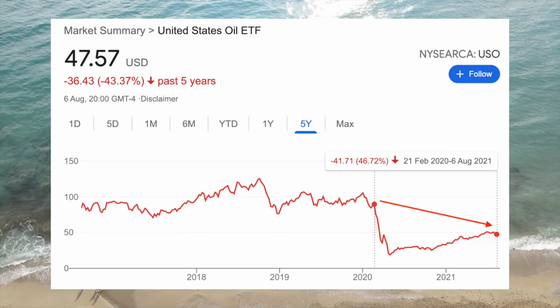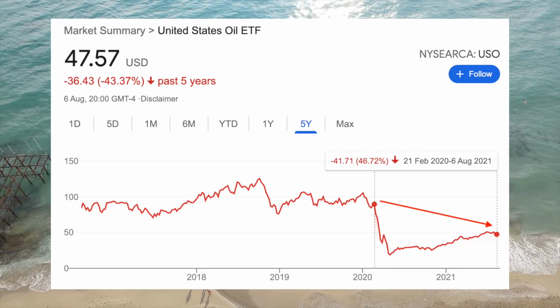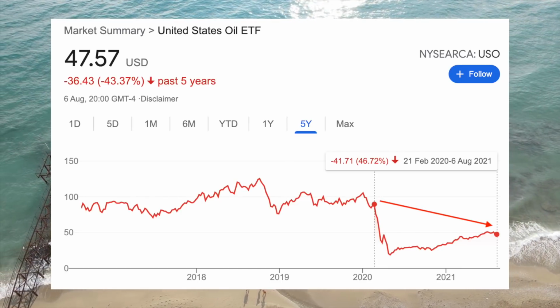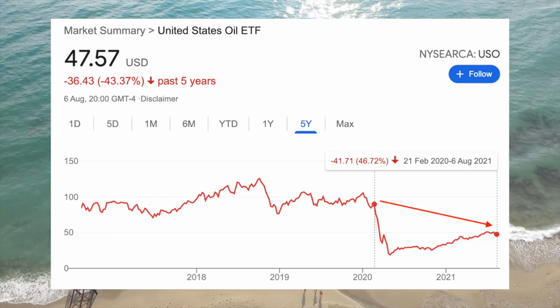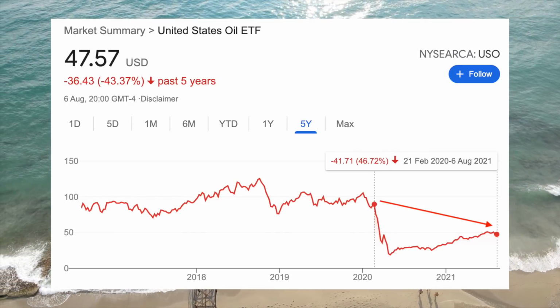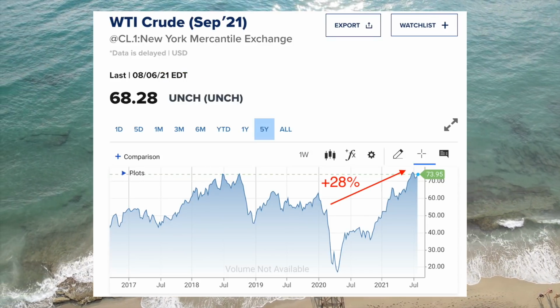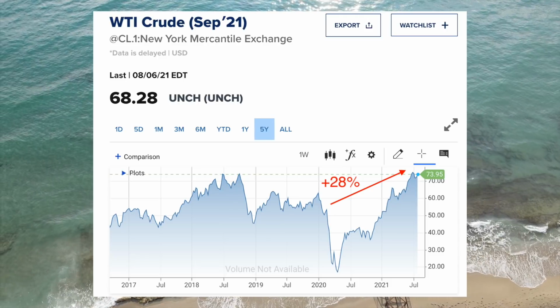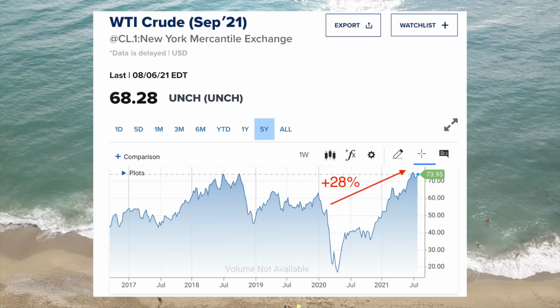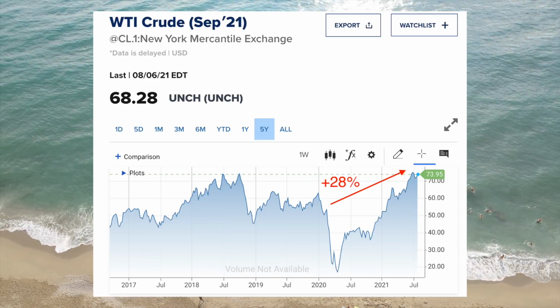With a few exceptions, commodity ETFs do not own the physical commodities and instead own futures contracts. This is true even for non-leveraged products. For example, the USO Oil ETF is still down 46% from the pre-pandemic levels. This is despite the fact that the spot price of oil has actually more than completely recovered from the pandemic lows. At its current price of $68, West Texas Intermediate is 28% above the pre-pandemic level.